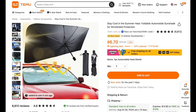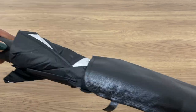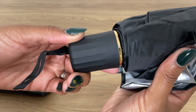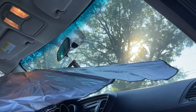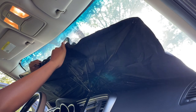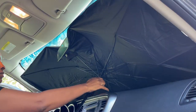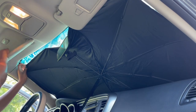Now, this summer has felt hotter than any other summer, in my opinion. And we really have to keep our cars cool, you guys, even when we're not in them. And this windshield shade will really help you out with that. It packs away way smaller than your traditional sunshade, and it's really easy to store in your car. To use it, I would suggest partially opening it up, going ahead and fitting it in your windshield area, and then open it up completely, then flap down your visors. It may take some adjusting because everyone's windshield is different.